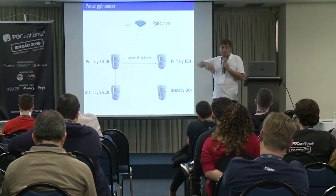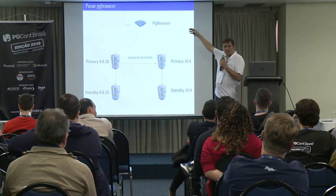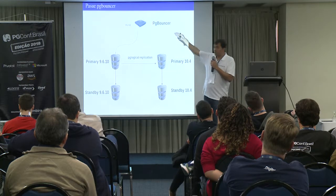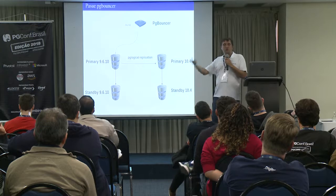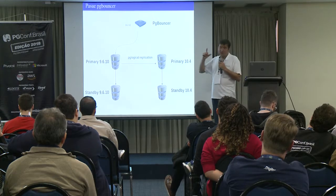If you're using session mode and someone opens a session, like opening a SQL connection against PG Bouncer, that's going to open a connection to the primary, and it's not going to release the connection. So if you run a PG Bouncer pause, it's going to hang there. It's not going to let new connections come in, but it's not going to finish. So that's something to be careful about.